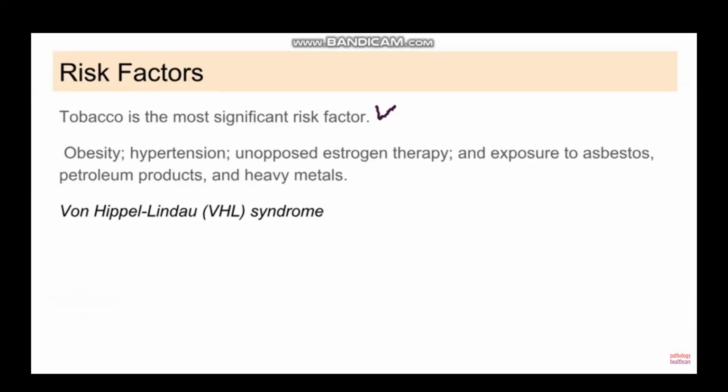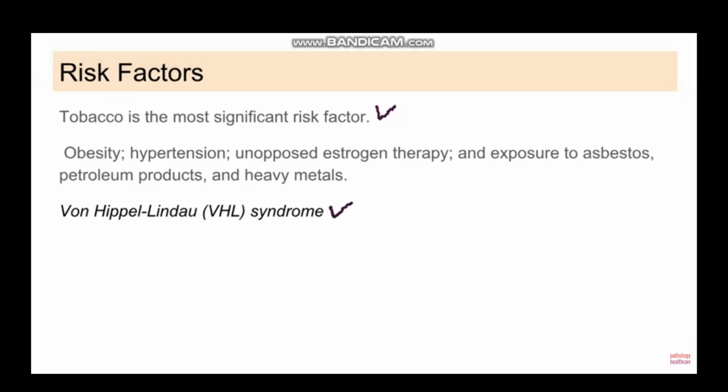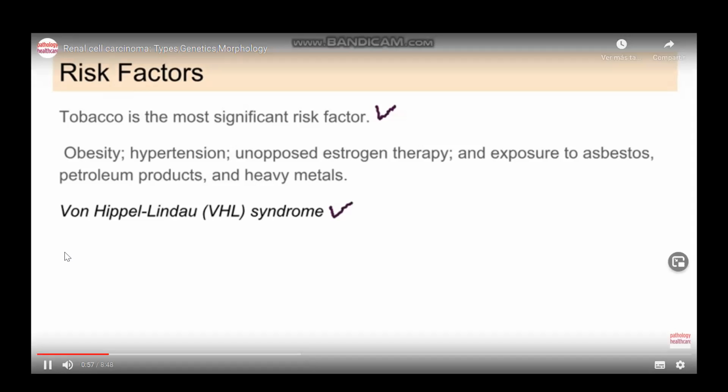Others are obesity, hypertension, unopposed estrogen therapy, especially in females, then exposure to asbestos, petroleum products, and heavy metals. Some familial syndromes are also associated with RCC, especially von Hippel-Lindau syndrome, which is one of the most important familial syndromes to be associated. We will discuss this briefly in this video.